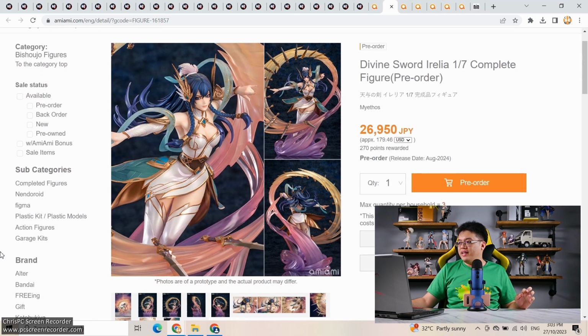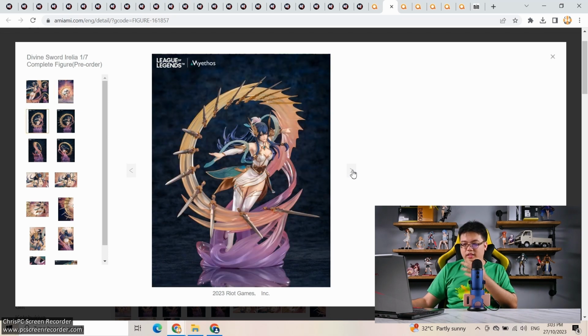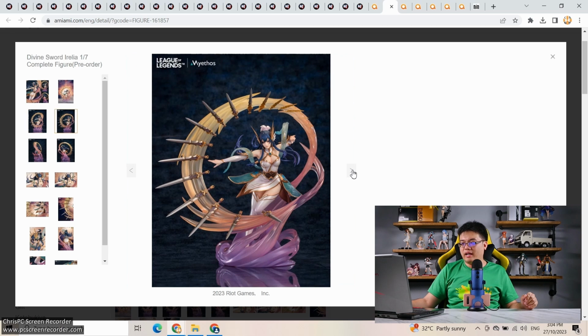Next one over here, Divine Sword Irelia, 1x7 scale by Mietos, 27,000 yen out in August 2024. So this is from some Chinese game or manhwa again, right? Wow. Is this a female version of Gilgamesh from FGO? Yeah, there is no Gate of Babylon or anything like that, but we have so many flying swords, flying melee weapons. I think we had the character in Recreators with a very similar ability over here.